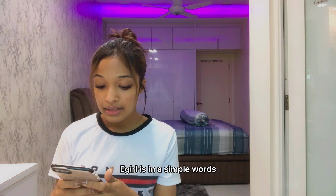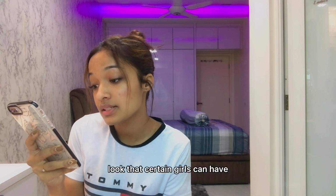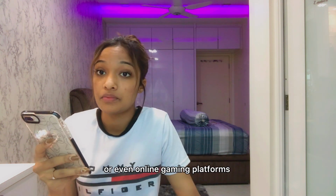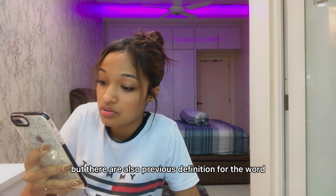So eagle is, in simple words, a term now used to describe a specific look that certain girls can have on platforms such as TikTok, Visco, or even online gaming platforms. The most common and recent definition of eagle is used for the young girls on the app TikTok, but there are also previous definitions for the word. So let me insert a few pictures for you guys.